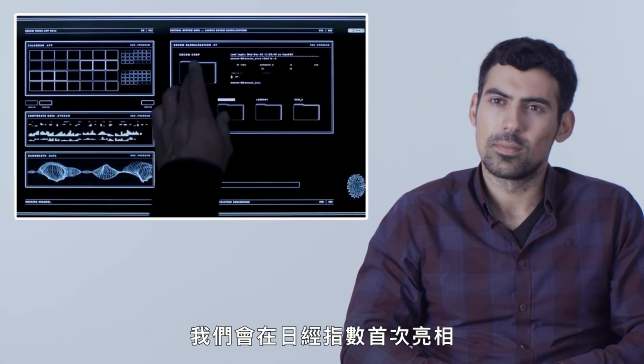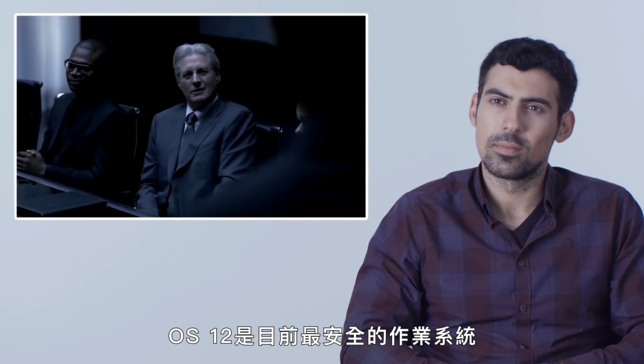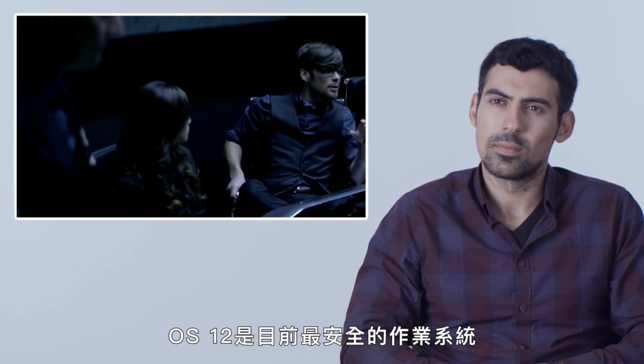We will be making our debut on Tokyo's Nikkei Index. OS 12 is the most secure operating system ever released.